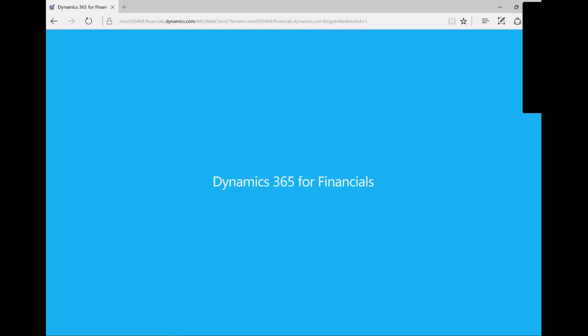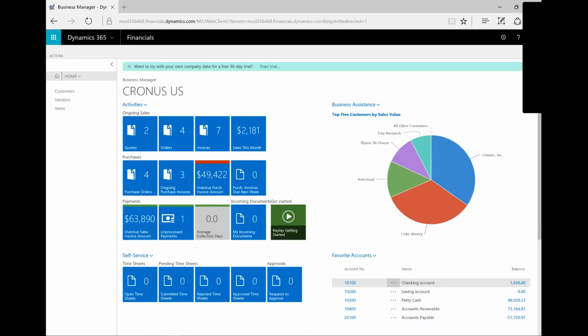This is a complete cloud-based application. Multi-tenant, SaaS, ready to go right out of the box. Dynamics 365 gives you access to real-time information from any device when you need it to effortlessly see how well your business is performing at that moment.